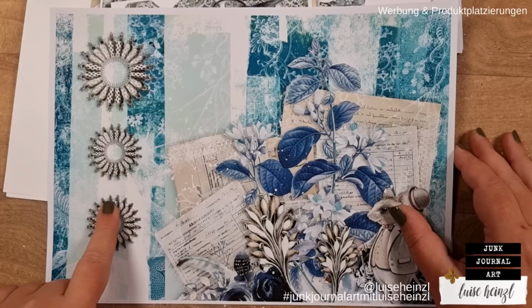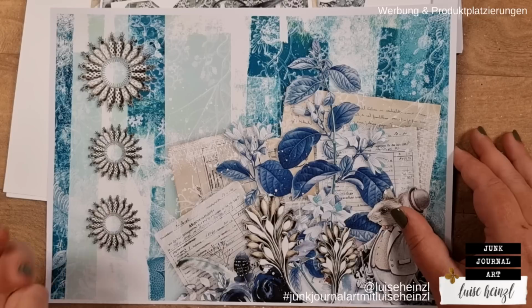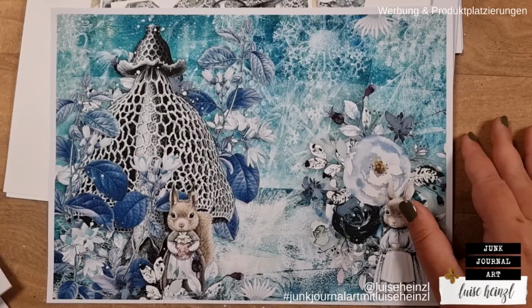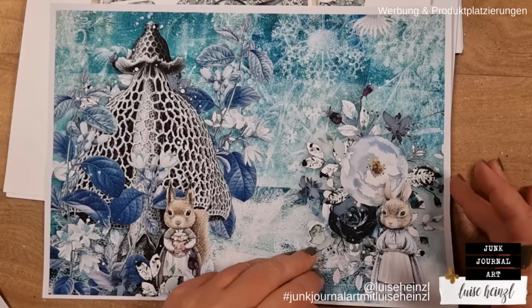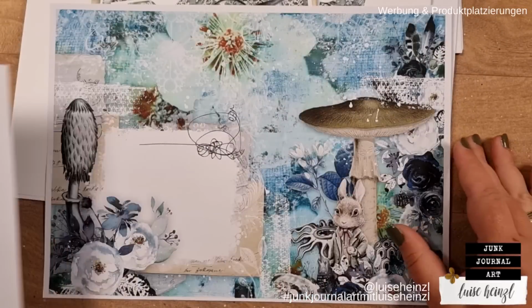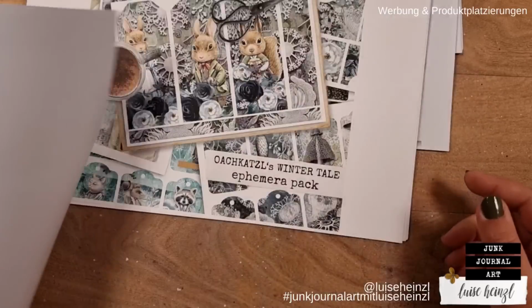So this shall look like some abstract Christmas stars or wintry, frosty thingies that you can find on the window, you know, these crystals from the snow. But actually, it's something totally different. And also the things here in the background are something that is normally not typically for winter.